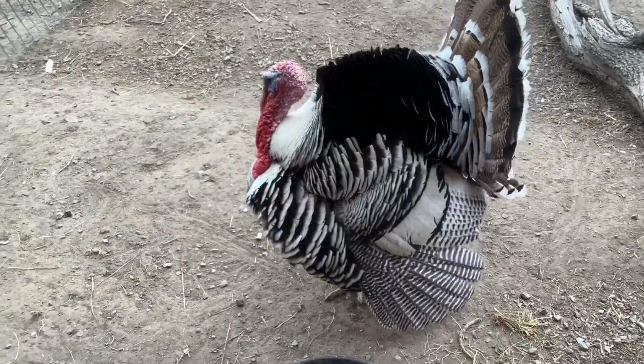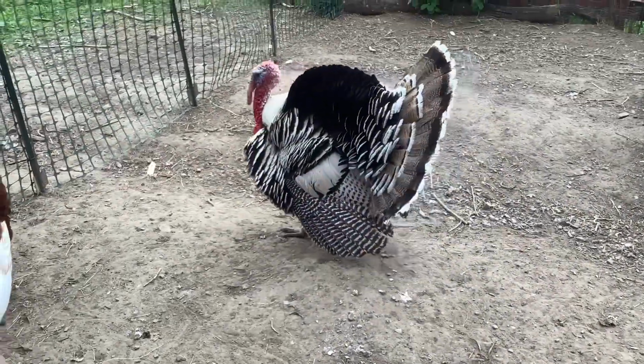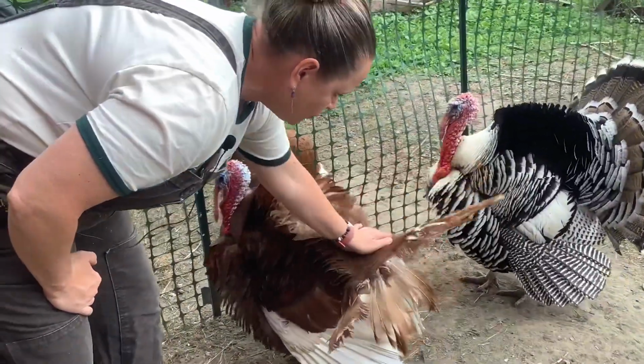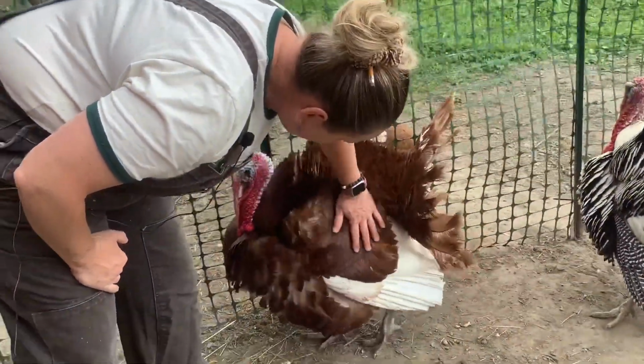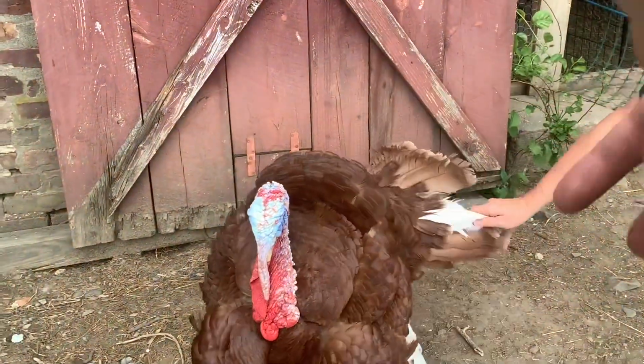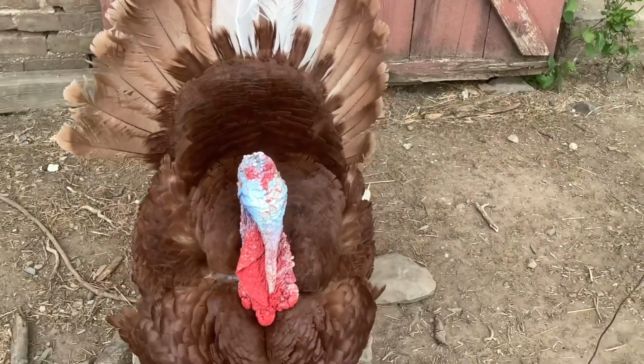So we have 2 different breeds here. This is Baldwin. He is our Narragansett turkey, and he is also a heritage breed. And then this is Moo, and Moo is a bourbon red turkey, and this is Copper, and Copper is a bourbon red as well. Copper is Moo's father.